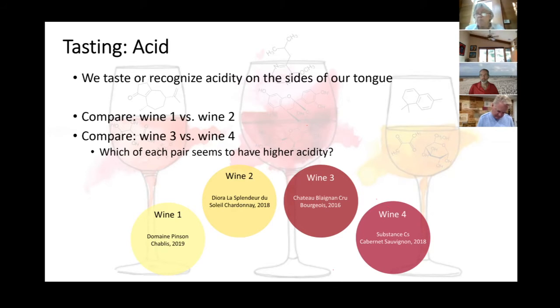And among each pair, so between the 2 whites and between the 2 reds, see which one seems to have higher acidity. I'll go ahead and give us maybe 60 seconds or so to taste those wines, particularly if you're watching with friends or family members. We'll give everyone a chance to try them and maybe discuss a little bit.